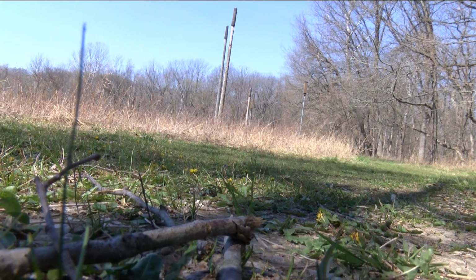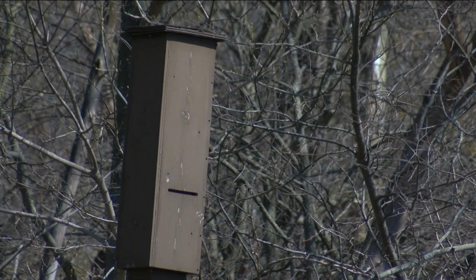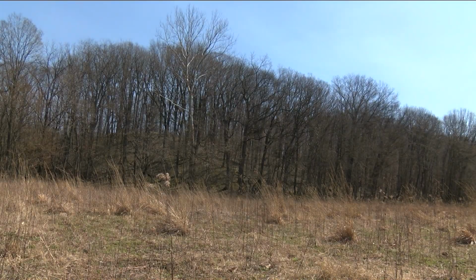So bats tend to hibernate in their colony groups, and if that white nose syndrome gets into that cave or their hibernacula, wherever they are, it can kill about 75 to 90% of the bats in that population. And that's why work is being done to restore this valuable habitat, and it's showing promising results.